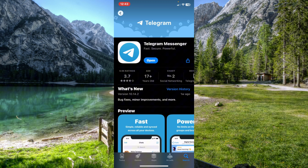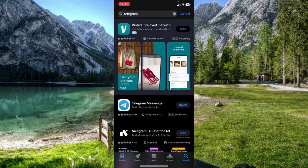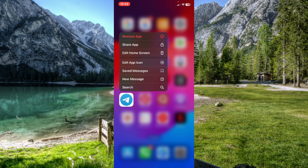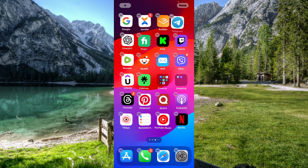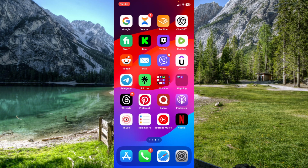And the third method, if all these steps don't work for you, what you need to do is to delete Telegram, and after you delete Telegram, reinstall it again and see if this works for you. And we have the fourth method.